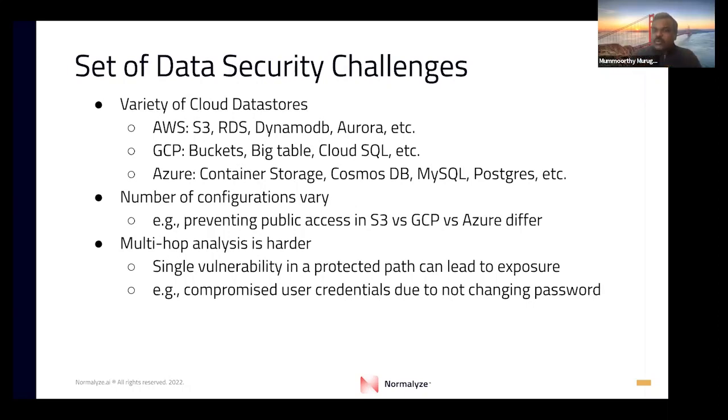Because the cloud is so connected. I'll show you a graph later on. The links can go through many hops, and you can easily compromise a single user and get to the sensitive data. For example, compromising a single user's credential: they haven't changed the password for a long time, and somebody is able to crack the password and get access.